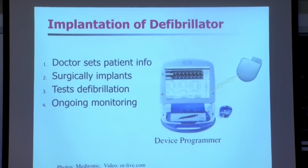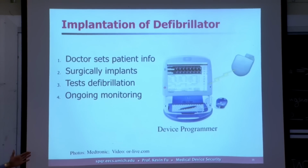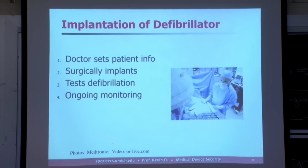So this is a programmer, not a person, but a device. It's basically a ruggedized computer, and attached to it is a little wand. That's not a mouse. That's a transmitter receiver speaking a proprietary wireless signal over licensed spectrum. We're not talking 802.11. We're talking specially licensed spectrum there. And what happens is it takes about 90 minutes. The patient is awake, just slightly sedated to remain calm, and there's a local anesthetic.